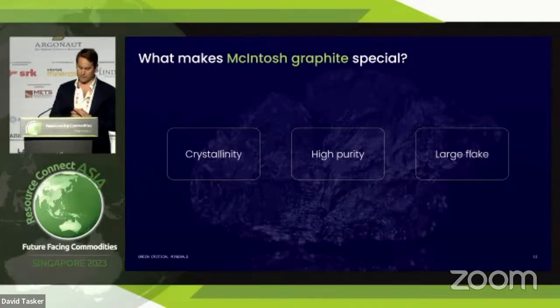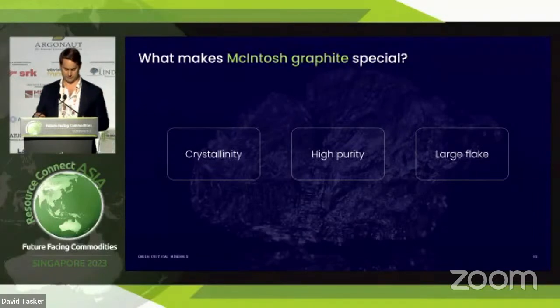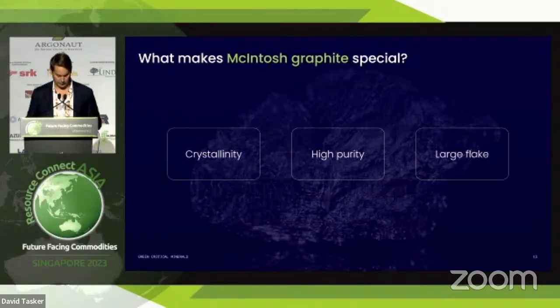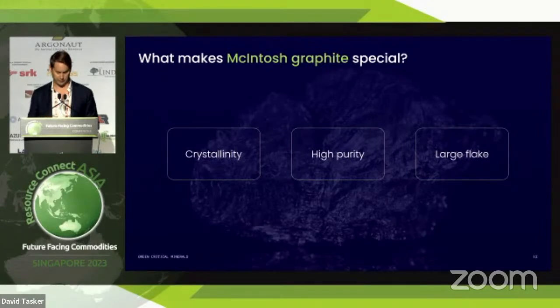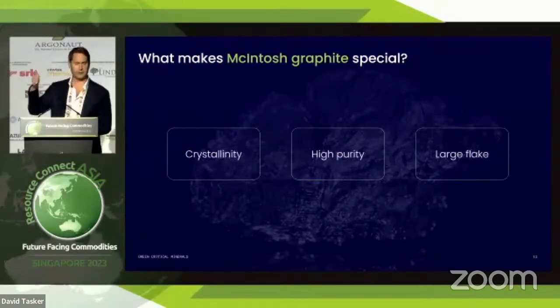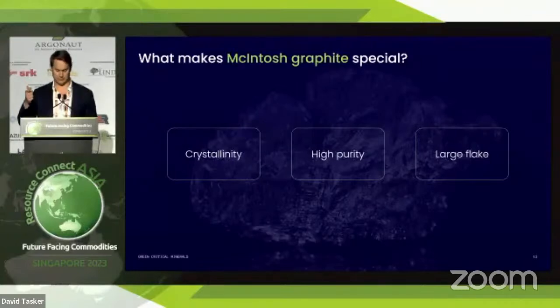So what makes McIntosh graphite special? We've got three things that we're going to go through here. But let me first start off by saying graphite deposits are not created equal. Just a quick education piece on graphite. Unlike gold and base metals, factors like grade really take a back seat. Graphite is all about flake quality, impurity levels, and flake size distribution. And I'm going to let you into a secret today. McIntosh has them all in spades.